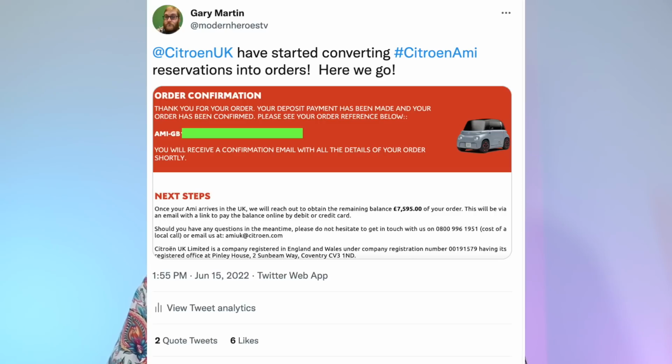They've also just started converting some of the early reservations into orders, and I have some exciting news for you. I have placed the first actual UK order for an Ami. I know it was the first order because someone from the team at Citroen UK called me pretty much straight away and confirmed as much almost as soon as I'd submitted the order online. Maybe I was a little bit too keen to give them my money, who knows? More about my order later on in the video.